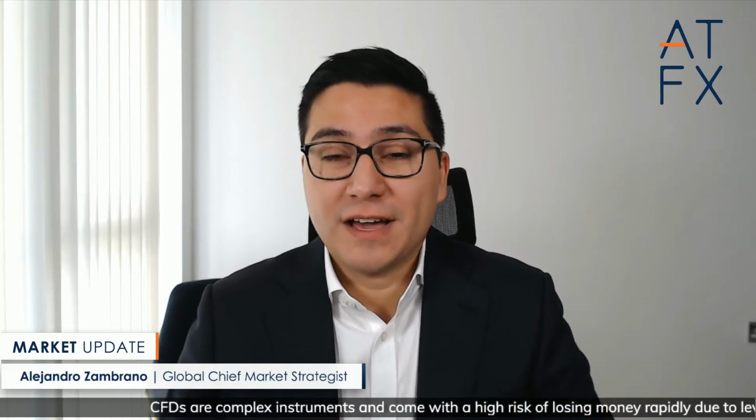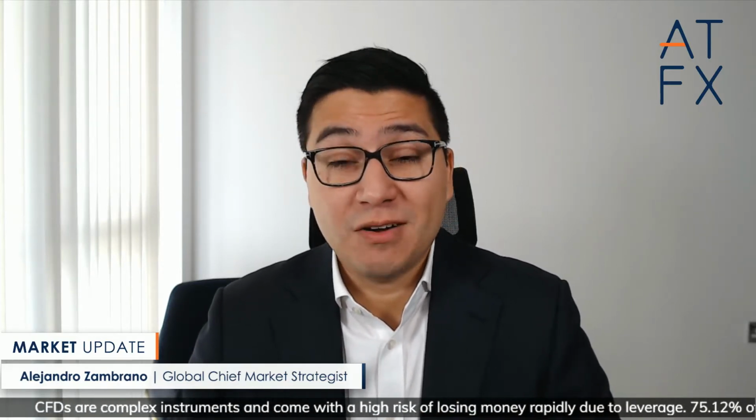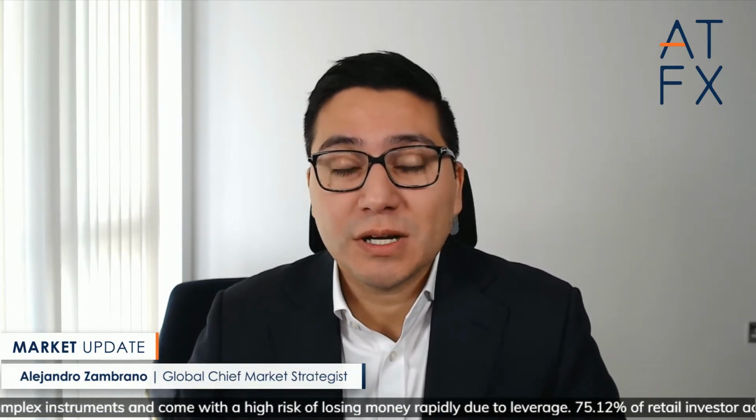The FTSE 100 has not been easy to trade over the last couple of weeks. Why? Well, we had a false move to the downside, and then when it looked like the trend was going to turn bullish, in fact, it turned lower. And now we're pretty much back where we started. So what can we say about the FTSE 100?